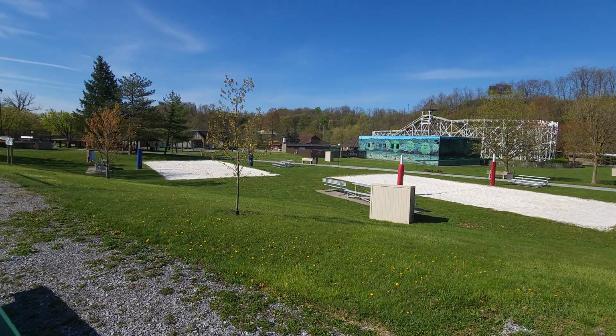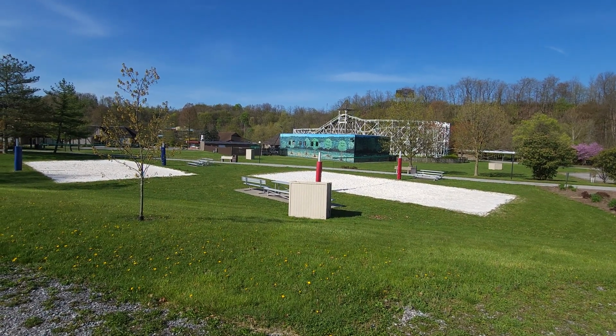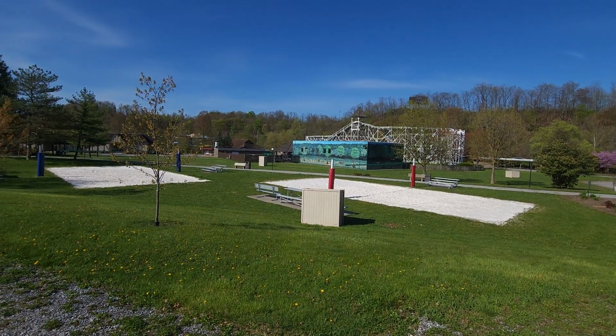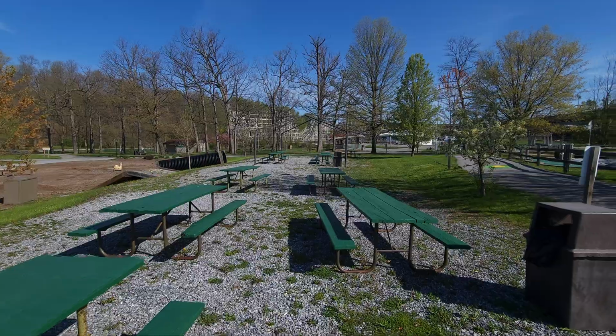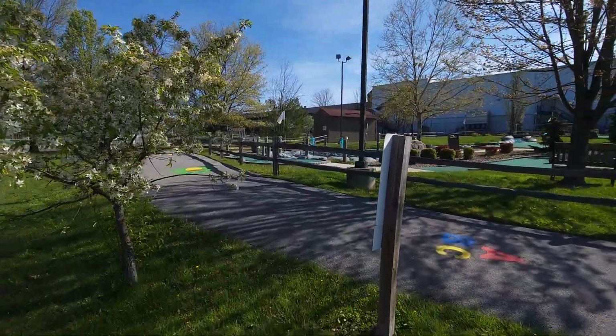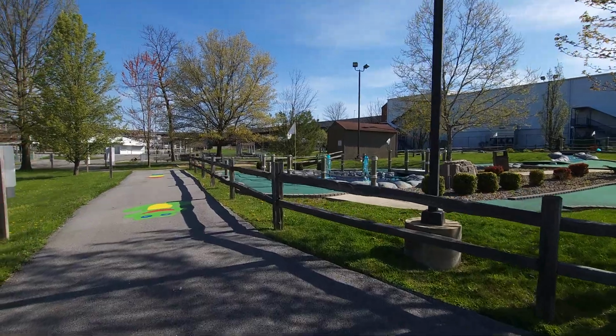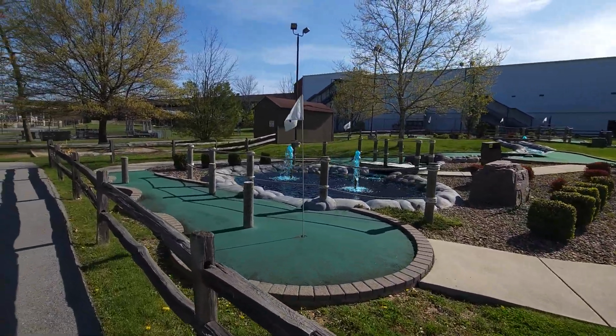These are actually free. So you come on in and you can just use them, if they're available. Now you can actually rent them in advance if you want. That's part of the sports thing. I think it was like $25. You can reserve a basketball court and stuff like that. But we're heading out this way now. Right here, like I said, is the other side of the mini golf course.